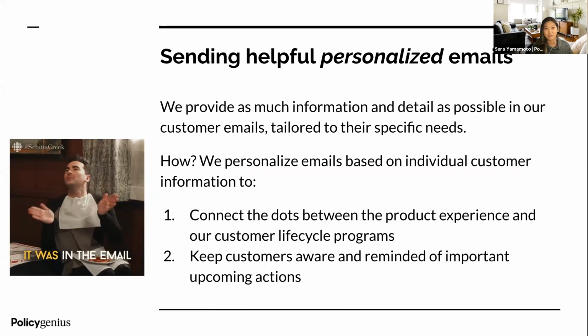We all know how effective email marketing is to grow a business. Like all other growing companies, email marketing is a very important part of the marketing strategy at Policygenius. Since our product is mostly online, we try to provide as much information and detail as possible in our customer emails, really tailored to their specific requests. We do this by personalizing our emails based on individual customer information to, one, connect the dots between the product experience and our customer lifecycle programs, and to keep customers aware and reminded of important upcoming actions. For example, picking an insurance company for your life insurance or home and auto insurance needs, scheduling a medical examination, and so much more.